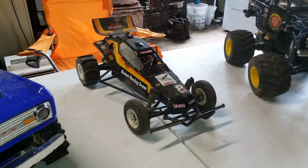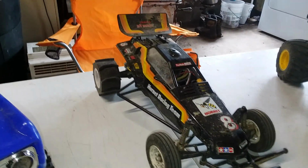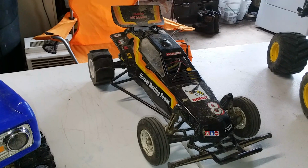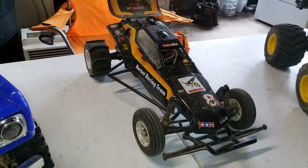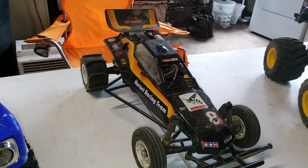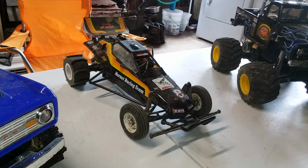This kit came from the factory missing the rear spoiler, so I made one out of Kydex, which is a thermoplastic that I use for making knife sheaths and things like that. Turned out pretty well. I like it. And this is all stock except for, again, an XT60 connector and a full bearing kit, and I've had a lot of fun with this thing. Anybody who's driven a Hornet knows that they're just a blast. Just a really fun rig.